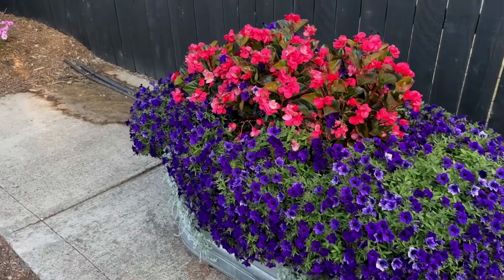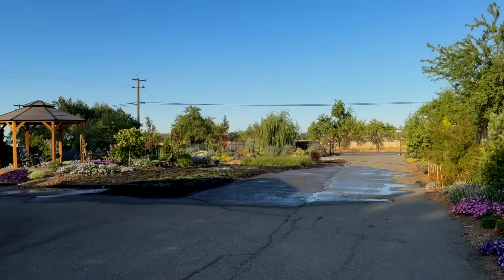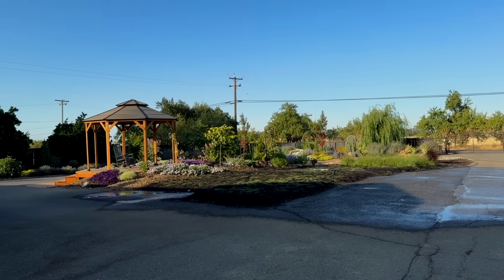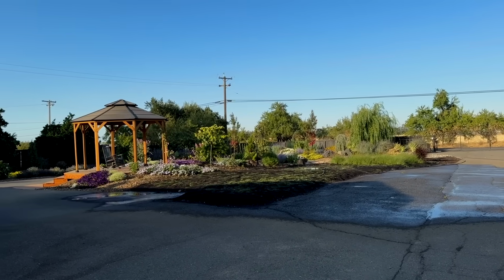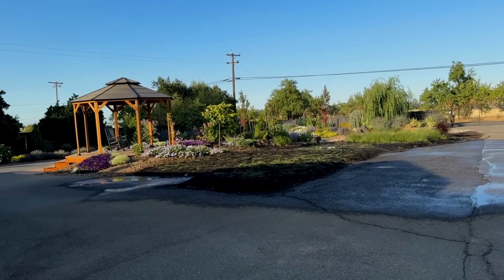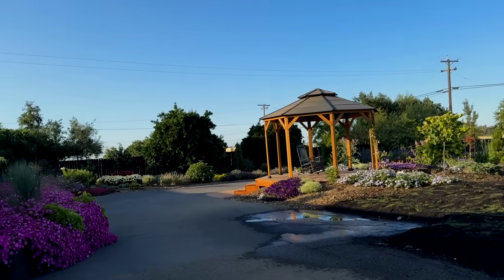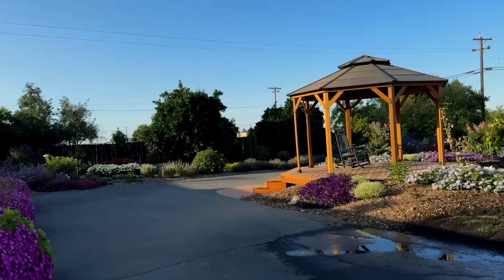I think that they are looking really good and they're fun to have, and I just have to say I am so happy with how my garden is looking this June. This is the second June that I've been in this property, and man, what a difference this year has made. It is just looking so gorgeous. We still have lots and lots of work to do, but we're getting somewhere.